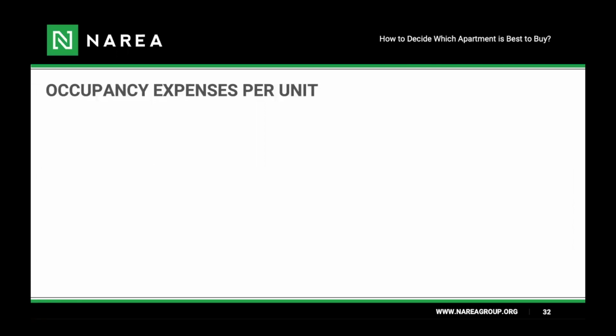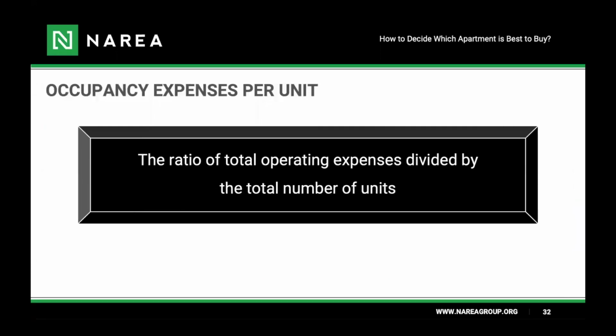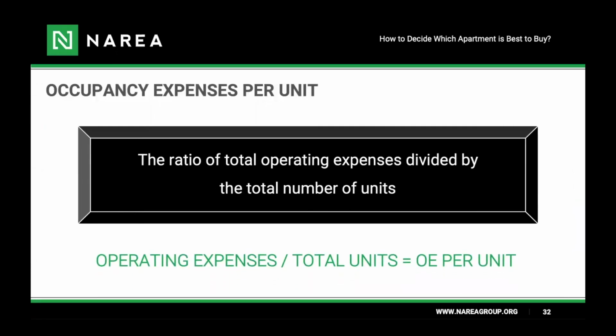By the way, on this comparative matrix, it's a little bit like golf. The property with the lowest score wins. For this metric, that's a mistake. So I've said occupancy expenses per unit. That's operating expenses per unit. Sorry, I mislabeled this. So we're looking at operating expenses, not occupancy expenses. And you get that ratio by dividing the total operating expenses by the total number of units.